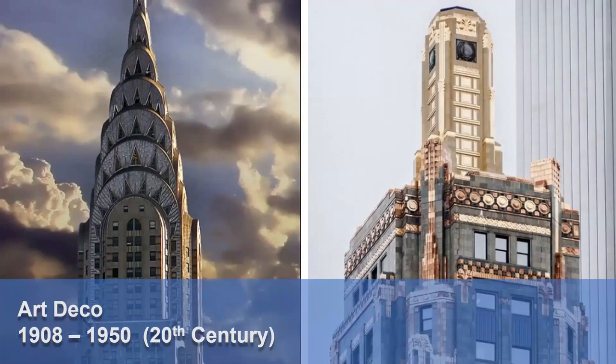Another iconic Art Deco building is the Carbide and Carbon Building, also known as the Hard Rock Hotel in Chicago, which has 37 floors, built by Daniel and Hubert Burnham. It is fashioned with green terracotta and polished black granite and trimmed with black marble and bronze detailing.